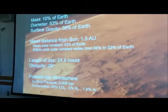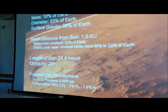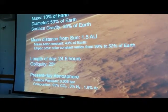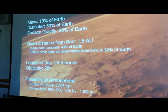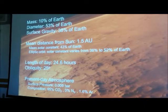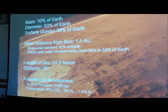So the length of the day is 24.6 hours. That should seem kind of familiar. The length of our day. And the obliquity is 25 degrees. Earth is 23, maybe 23.5 degrees for the Earth's obliquity. The present day atmosphere, the average surface pressure is about 6 millibar, 6 thousandths of a bar, where a bar is what we're sitting in right now.